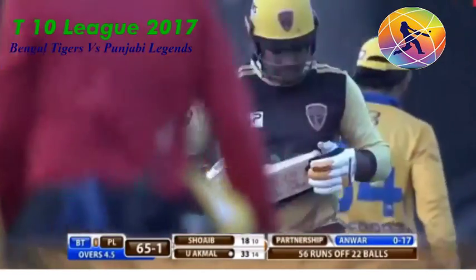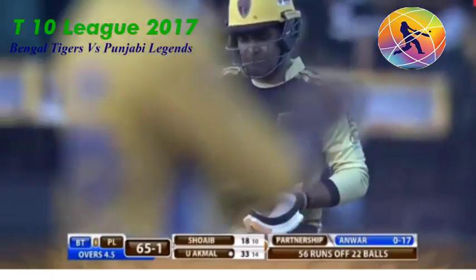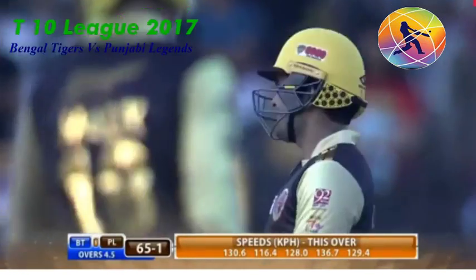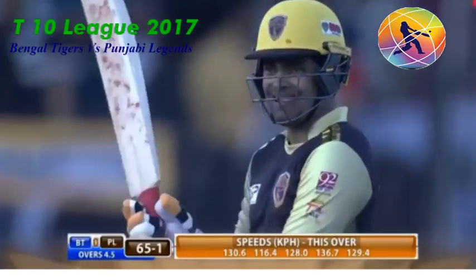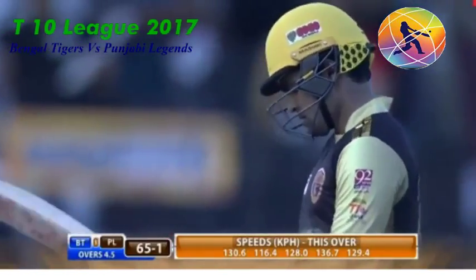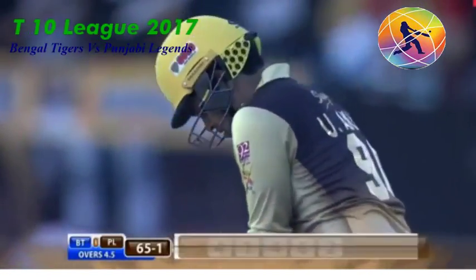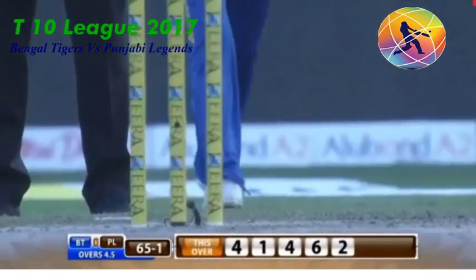Sarfraz is not happy at all, in a way reprimanding him for bowling those full tosses. He's a taskmaster, a hard taskmaster. Tough man to really satisfy. We've seen the way his body language sometimes reacts. Right, last ball of the over. 17 runs conceded.